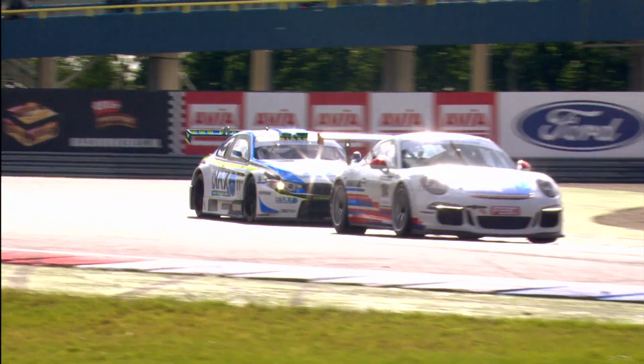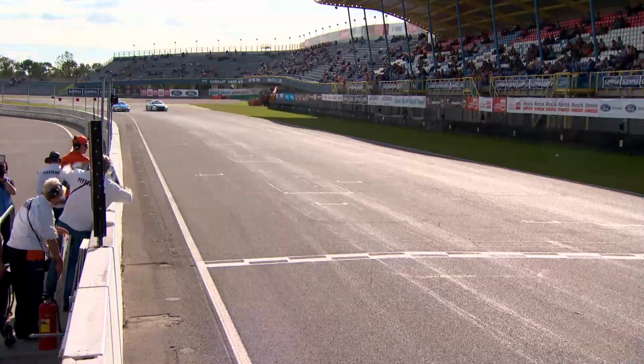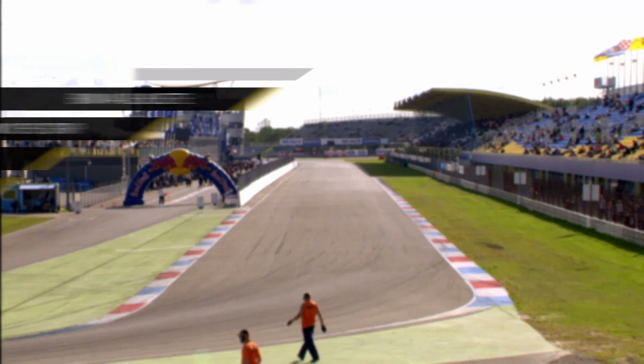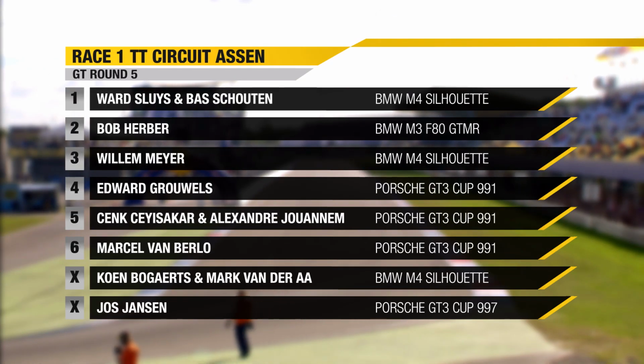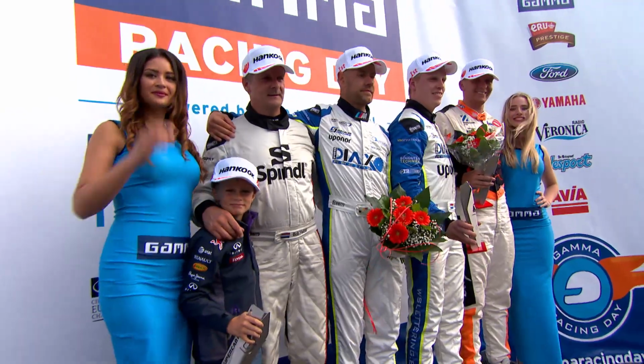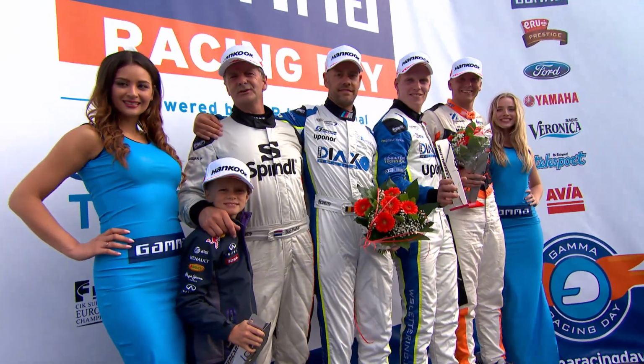Bas Schouten and Vard Slice are left to win their 5th race of the season, 53 seconds ahead of Bob Herber. So Vard Slice, Bas Schouten winning in the M4 silhouette, Bob Herber in 2nd. Willem Meyer does make it 3 JR Motorsport cars completing the podium. Rev reduction or not, the M4 silhouettes still seem to be the class of the field.